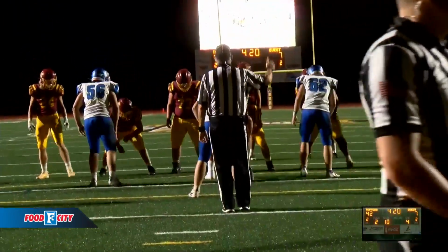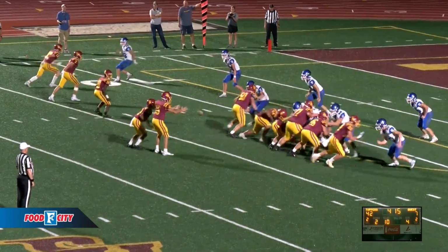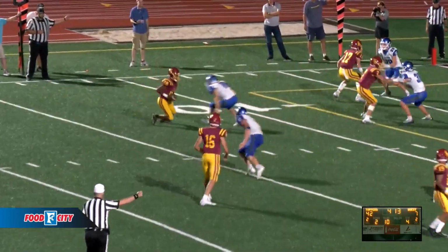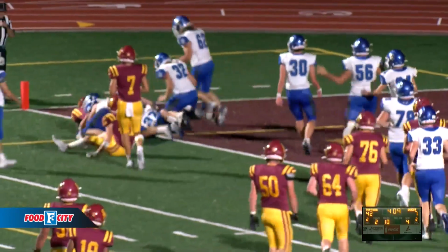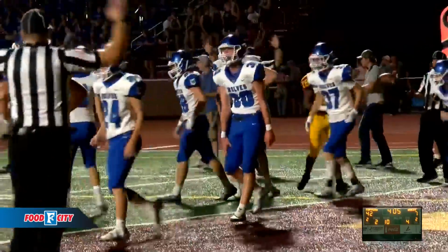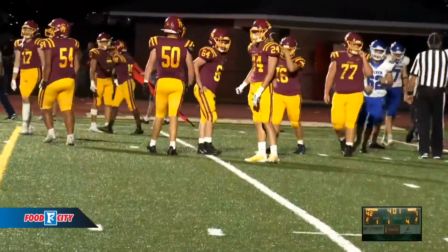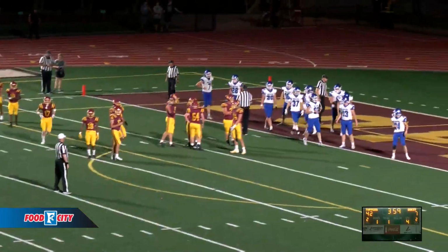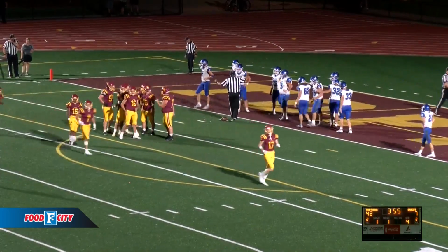Science Hill knocking on the door once again. 2nd down and 10 after the nice defensive stand by Waller and the West Ridge Wolf defense. Little flare pass out to the far side, and the race to the end zone. He is brought down just shy of the end zone. Nice run by Ryken Gibson. Gibson nearly got into the end zone, but that'll bring up a first and goal after the nice play there.